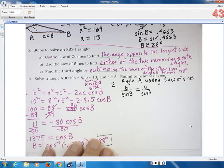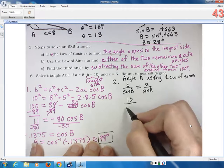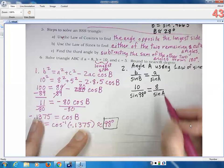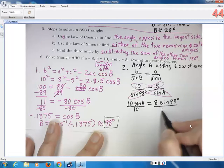And we'll just cross multiply. So filling in those things, we've got B is 10, sine of 98 degrees, 10 over sine of 98 degrees equals 8 over the unknown. If we don't have the unknown in the top left corner, we can cross multiply. That's when you have two fractions with an equal sign between them, you can cross multiply. Sine 98 degrees. And then you're going to divide by 10 on both sides. Sine of A is 8 sine of 98 degrees divided by 10.